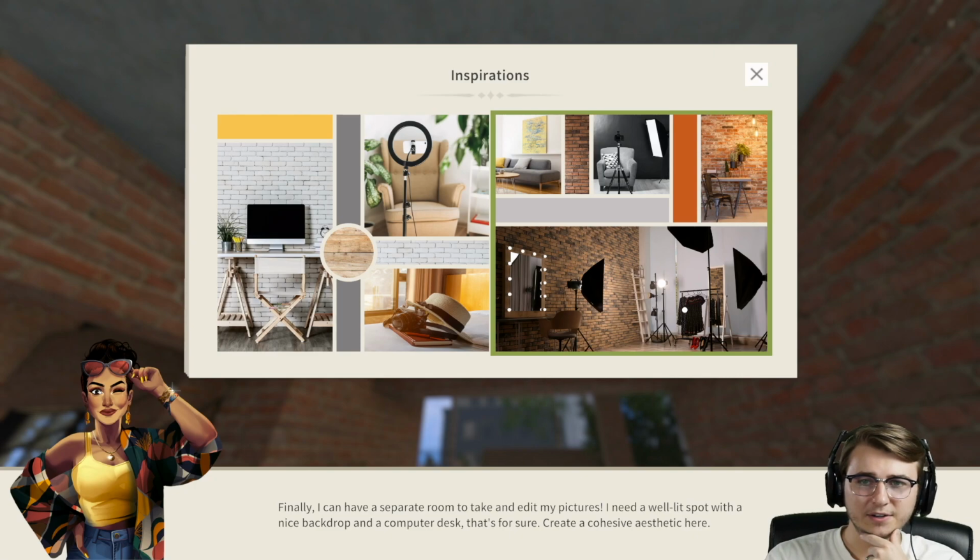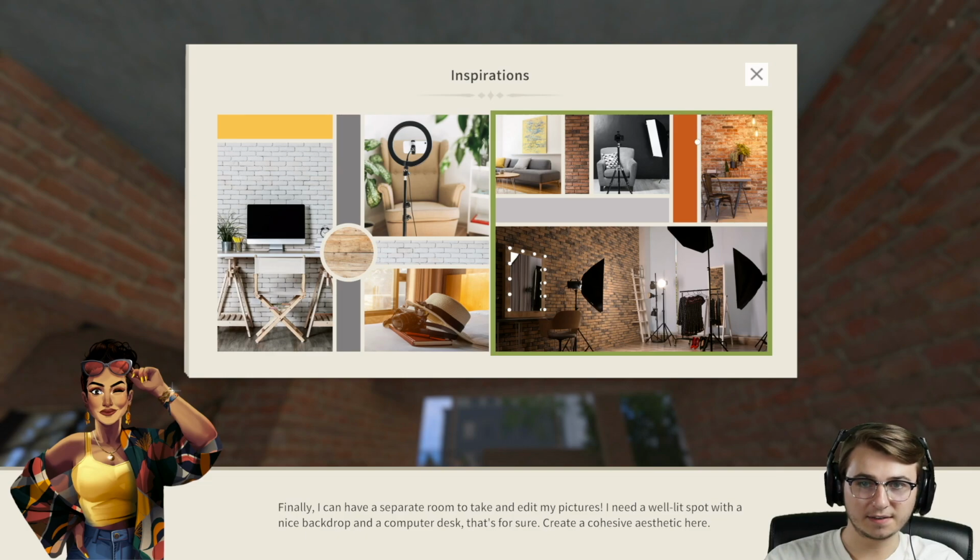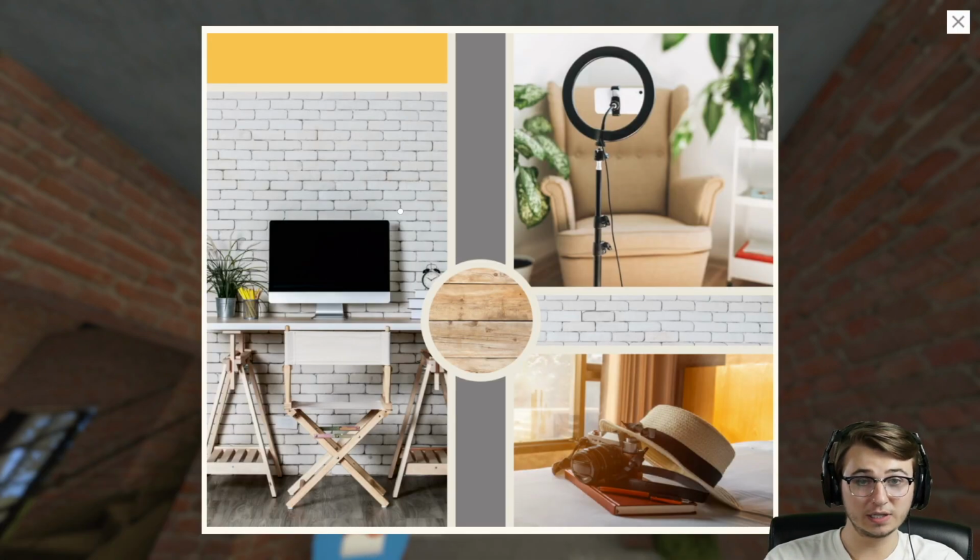So I'm noticing here in their inspiration photos, some industrial looking lamps, sort of like the studio lamp style. Lots of box lights too, which is kind of interesting. But having that exposed brick is obviously very important to them. Additionally, it looks like they wouldn't mind painted brick. So I don't know if that's something we can do, but if we can do it, I definitely like that look as well. Some beachy looking wood.